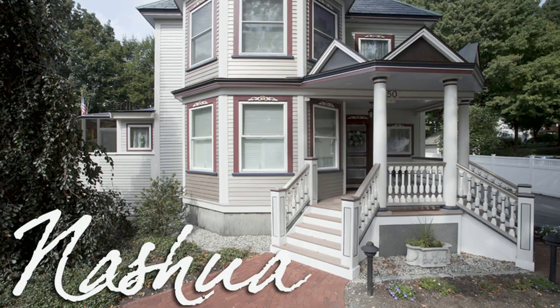Welcome to 50 Wellington and Stark Street in Nashua, New Hampshire. This remodeled, beautiful, vintage Victorian can be purchased independent of the lot on Stark Street or together. So please come inside and take a look.